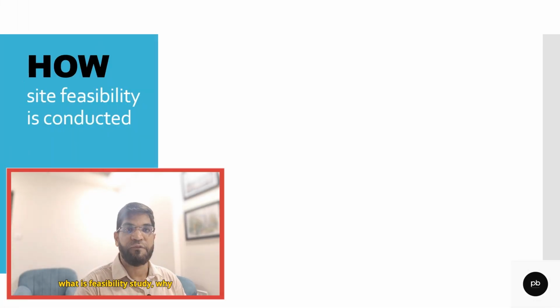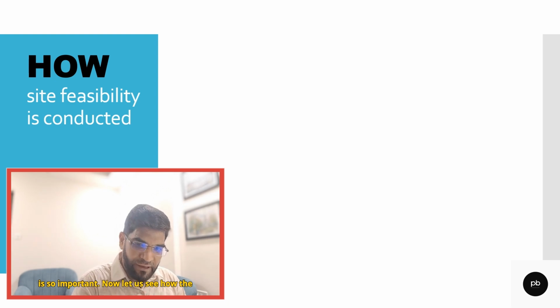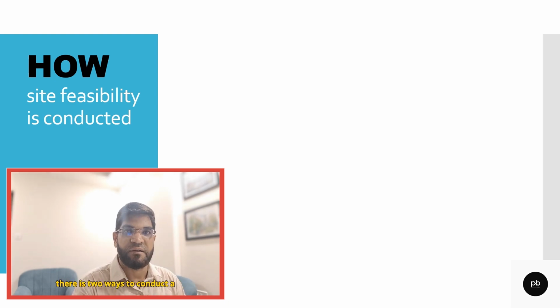So you have seen what is feasibility study, why feasibility study, along with an example that set a context why feasibility study is so important. Now let us see how the feasibility studies are conducted. There are two ways to conduct a feasibility study. One is of course a conventional way. Second is more a data-driven feasibility study.